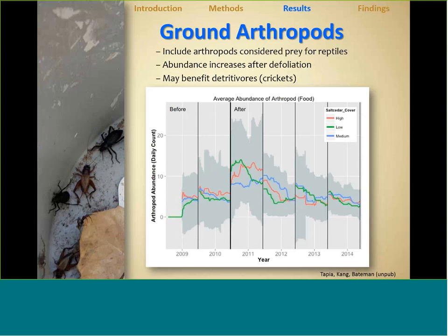So we have some questions about food. These are insectivorous lizards, and so we were quantifying their food resources in our pitfall traps. And what we see is that the ground arthropods, so these include things that lizards eat, like crickets, beetles, spiders, is that their food, lizard food abundance, so arthropods, don't seem to mirror what the lizards are doing. So lizards are probably not responding to food.